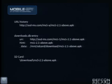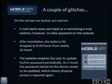They showed up in the downloads history. The one thing they did different, they do have a separate website that you're downloading the APK from, so that it almost doesn't attribute back to them, except for the fact that it does say MS for Mobile Spy right in the URL. This one did have a couple of problems with how it executed. You're supposed to be getting emails sent to the person that's monitoring you.